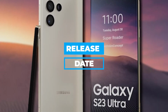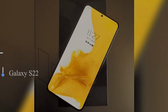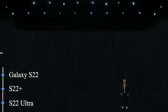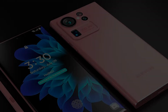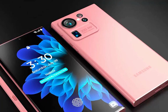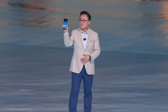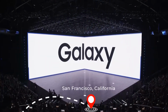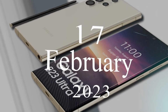Release date: Samsung unveils its newest Galaxy S smartphone towards the end of February. The Galaxy S22, S22 Plus, and S22 Ultra were introduced at the beginning of 2022 as the next flagship products for Samsung. The Galaxy S23 series may make its debut around the same time in 2023. According to South Korean media, Samsung's Galaxy S23 series will be introduced during the company's February 2023 Galaxy Unpacked event. It has been theorized that the conference will take place in the American city of San Francisco, California. The phones could be available for purchase on or around February 17, 2023.